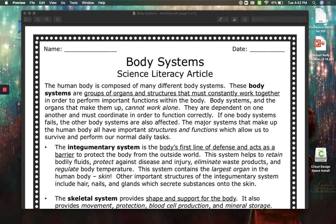The major systems that make up the human body all have important structures and functions which allow us to survive and perform our normal daily tasks.